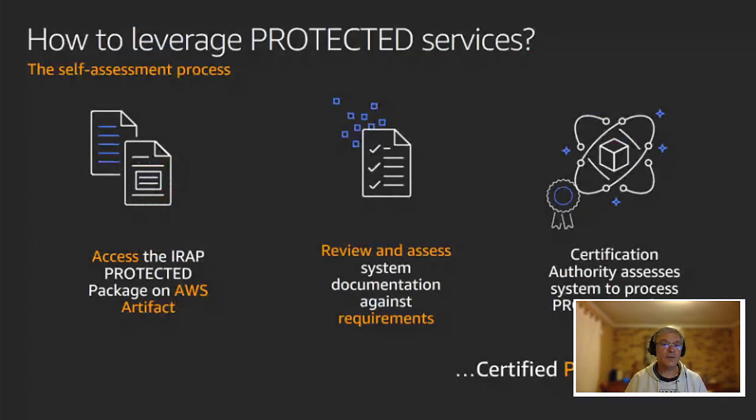So in summary, how do you leverage AWS to get a protected service out there? It's a fairly straightforward process that's summarized here. The first step is to go to AWS Artifact and download the IRAP protected package. That gives you access to the Stage 2 IRAP report that you can read and review to understand the controls that we put in place. It'll outline the scope of that audit and give you a good understanding of it.